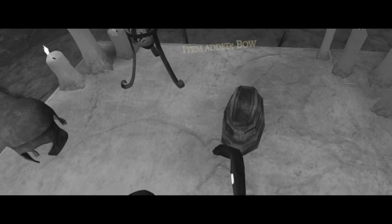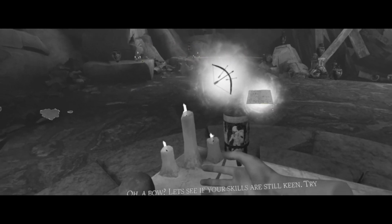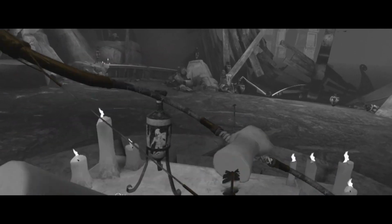Another mechanic we implemented was the bow. Bow and arrow is something everyone does the first time when they have VR. For example, the lab has a simple bow, and everyone instantly knows how it works. It's fun, so we added it to the game because it also fits in the story perfectly.